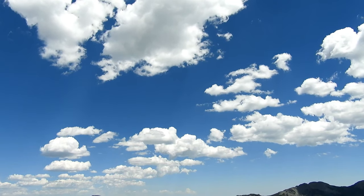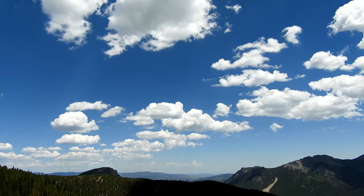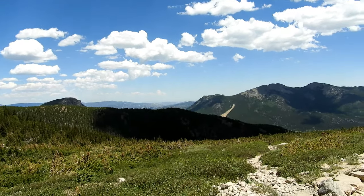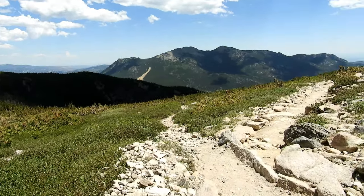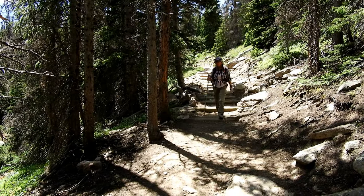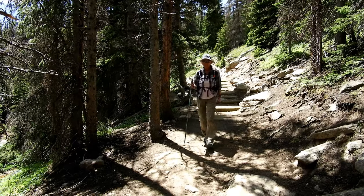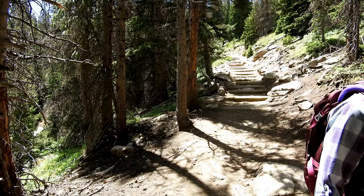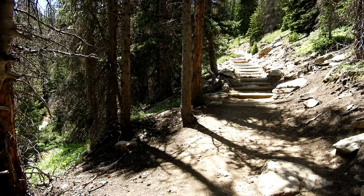The day is remaining beautiful. Just awesome. What great weather. The last 3 days have been phenomenal. We just passed the waterfall, which means we are officially back in the trees. And from this point back to the trailhead, we're looking at about an hour.